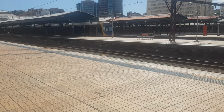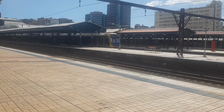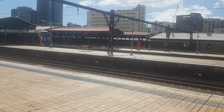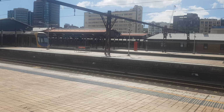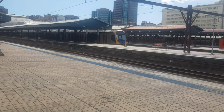On platform 7, we have an Oscar. I believe it's going to Newcastle Interchange. On platform, I can't count, 8, 9, 10, I think that's platform 11, there is a Waratah that will be heading to Berowra or Hornsby, I think. Doors have been closed on the Oscar over there.